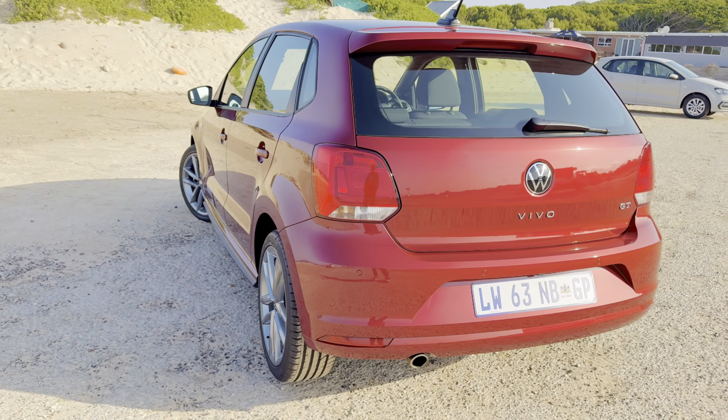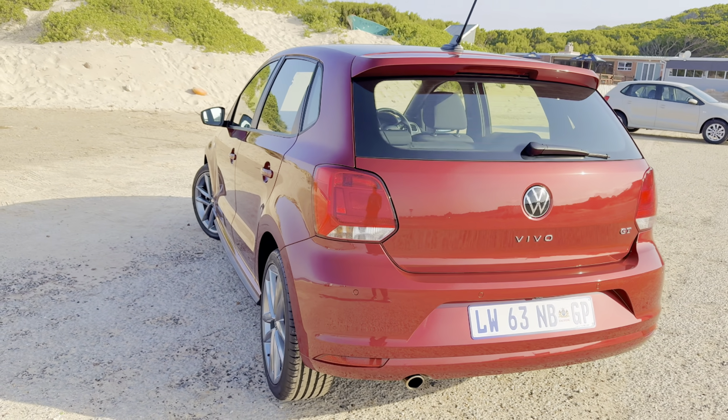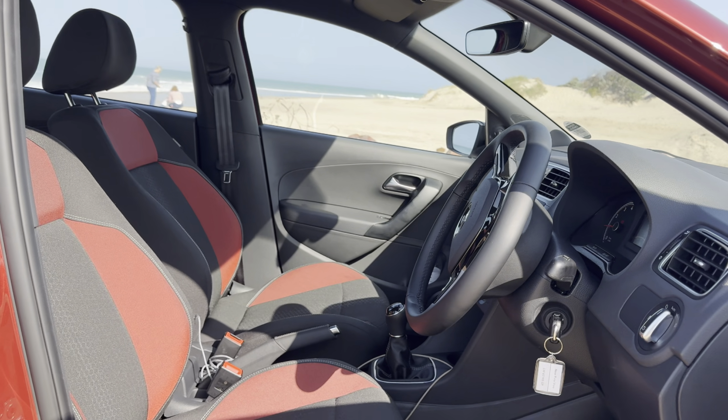No changes at the tail lights, the exhaust, nothing. So let me just quickly take you inside, and then we can take it from there.